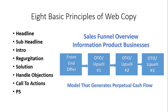Web copy is really a personal letter. It's from one person to another. It's communicating to that person why they should buy, who you are, and why, as we said at the outset, they should buy now.